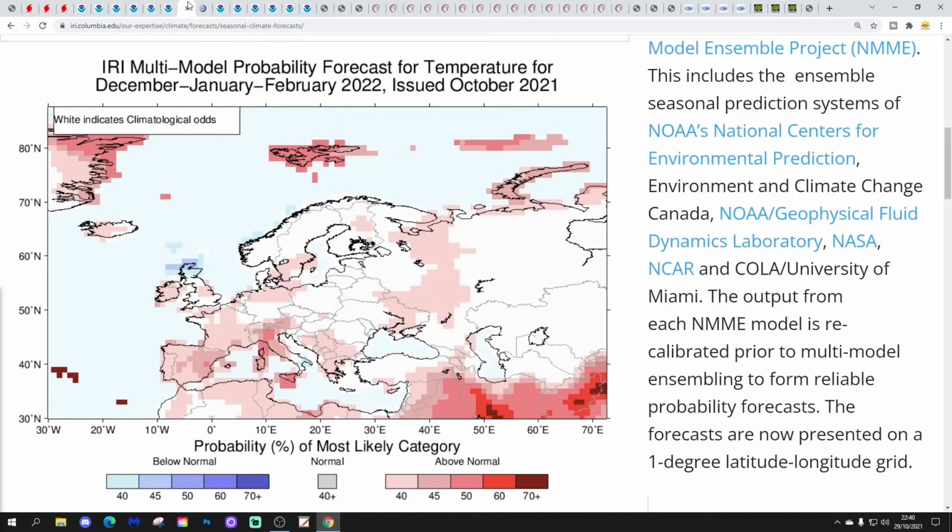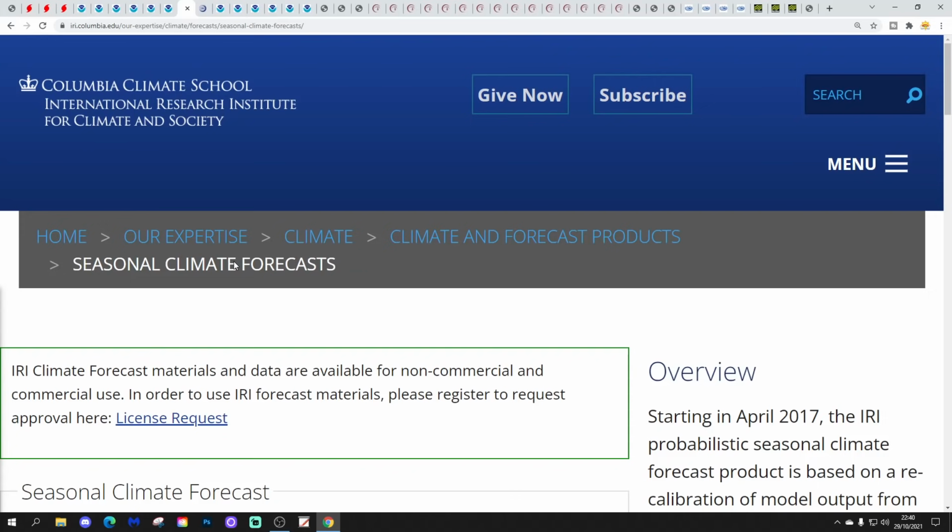Right, probability match from IRI next. So, of course, this is, let's get it right, the Columbia Climate School International Research Institute for Climate and Society.